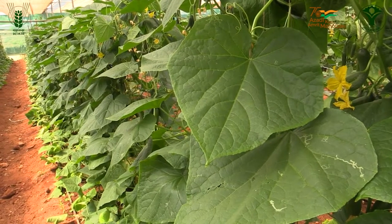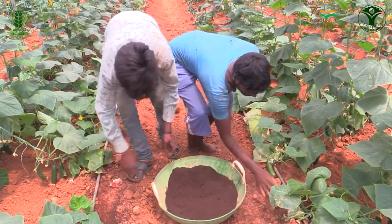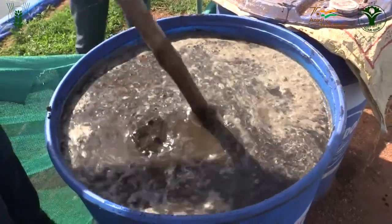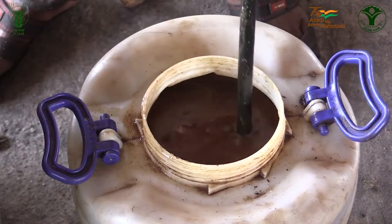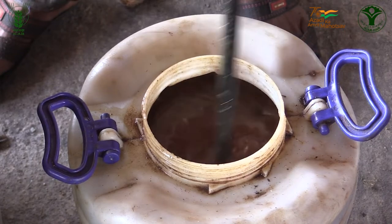And in the standing crop also, these biopesticides, enriched neem cake, can be applied as such in the root zone, or it can be mixed with water and the suspension can be drenched in the soil around the root zone. Even the suspension can be prepared with Jivamrita or Panchagavya, and it has to be regularly applied to the crop throughout the crop duration.